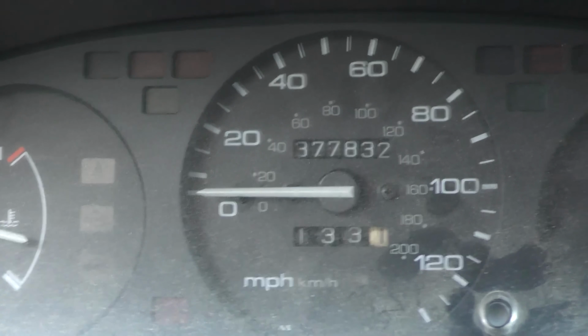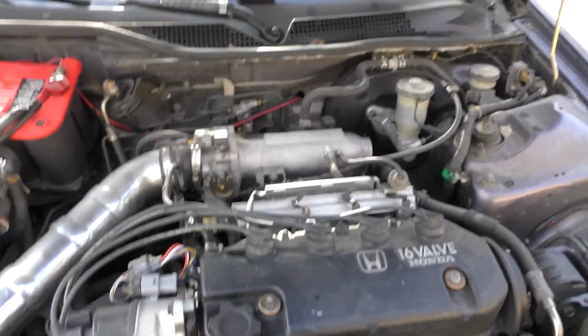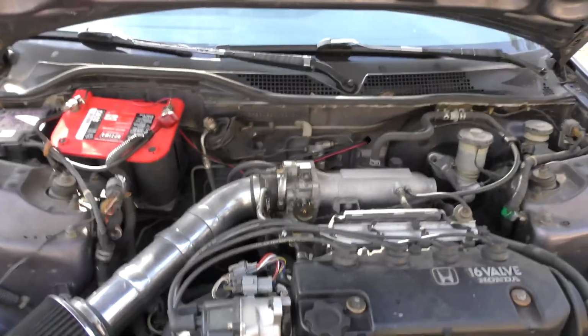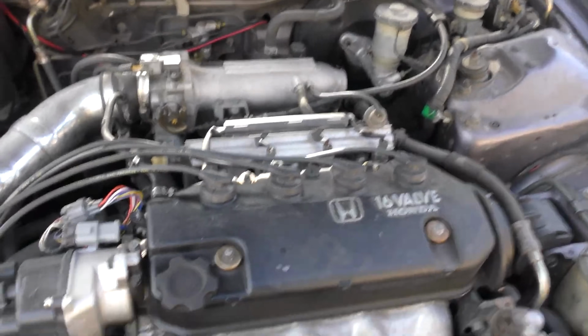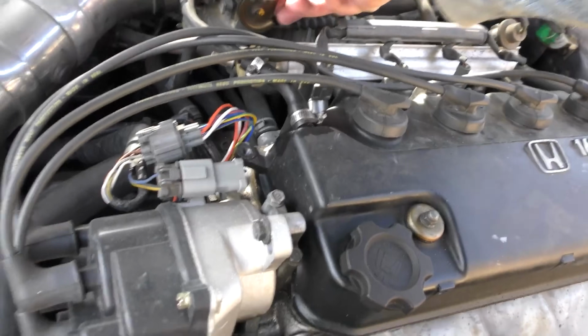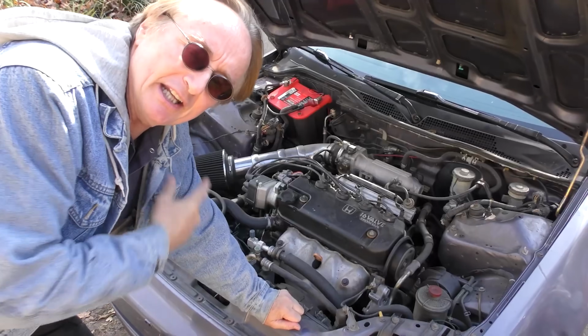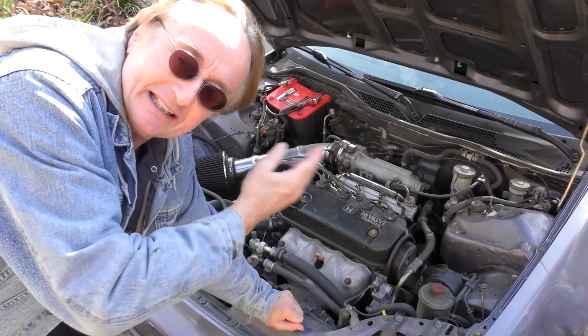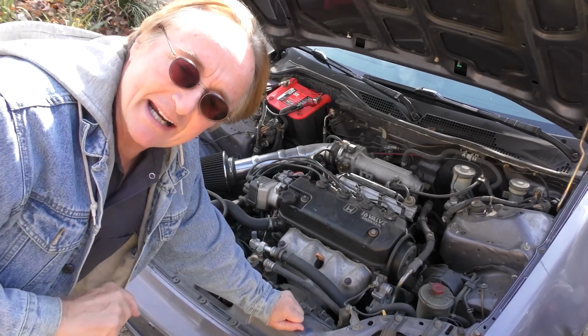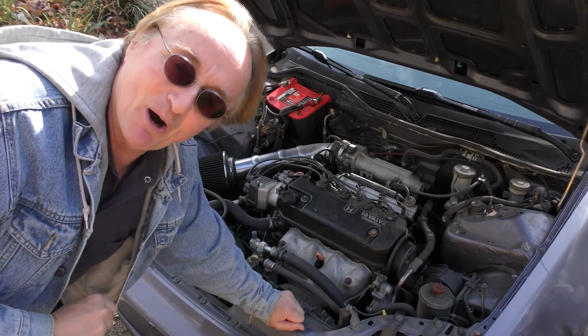Now this thing does have 377,832 miles on it, but listen to the engine. It's just humming along. These Honda engines. Honda really is probably the best mass production company for engines in the world. All that mileage, is it clanging and clacking? No, it isn't. The only noise you really heard was the cold air intake, because when you put them on, it will make a car noisier. That's why a lot of guys do it. It will make more sound that way.